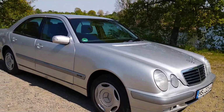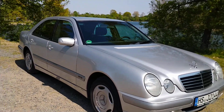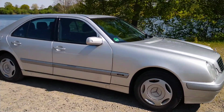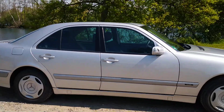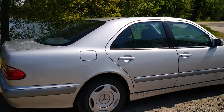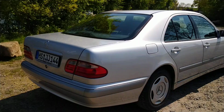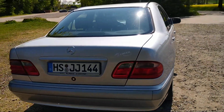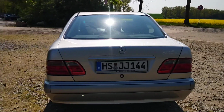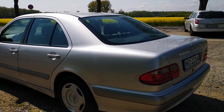This particular one is finished in brilliant silver metallic. It's a facelift model, so one of the last. The W210 was produced between 95 and 2002. This one is from 2000. As you can see, it's in superb condition, so no rust, no dents. The color is still in fantastic condition. It had only one previous owner, an older gentleman, and this was my personal car actually, but it's a brilliant example.